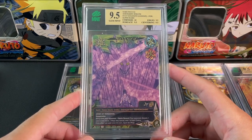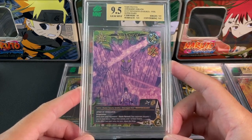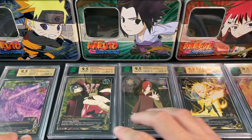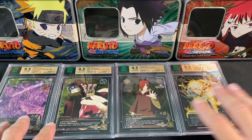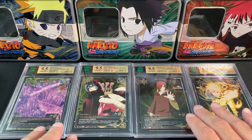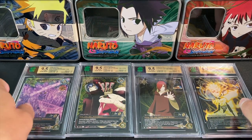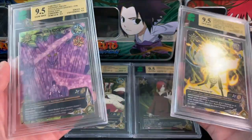I feel so lucky to be able to have these cards in my possession. If we look at this lineup here, I wish I had more space to show. I'll move my Sasuke out of the way. We have 4 Gem Mint 9.5 Full Art Super Rares, 2 of which being Grail cards in the hobby.